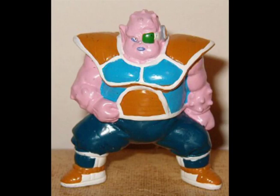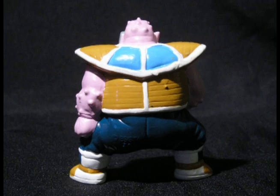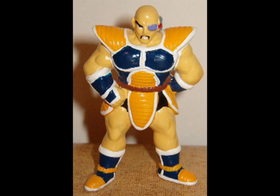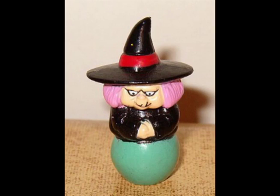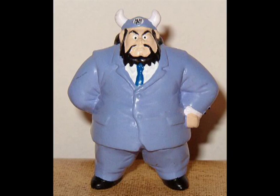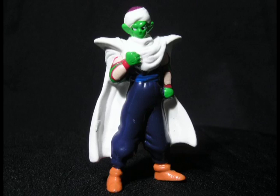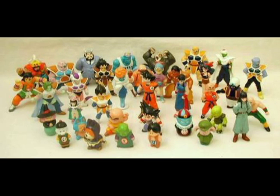Vegeta, Dodoria, Kid Chi-Chi Milk, Princess Snake, Nappa, Udonai Baba, Kui, Zarbon, King Yemma, the Oni Gaz, Uzoru, Raditz, Piccolo, First Form Frieza, and the following which I don't have individual pictures of.